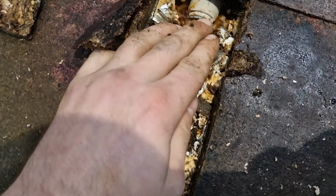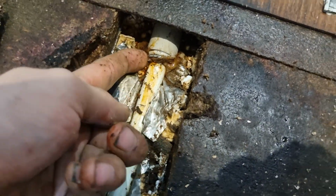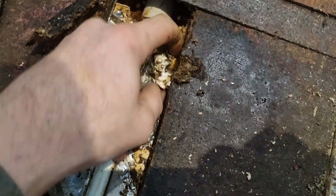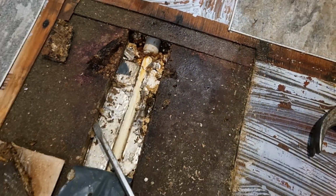I think we might have found it. It's obviously had a join put on the underfloor heating. It's got no pressure in at the minute, but that's clearly been leaking. So good find that. We'll get the rest of this floor up and we'll see if we can get that fixed.